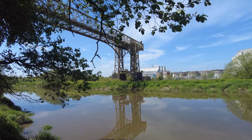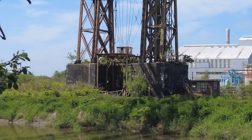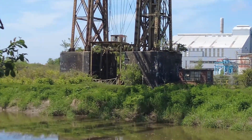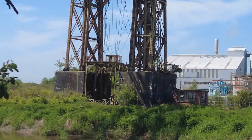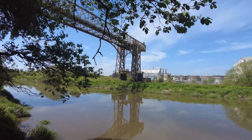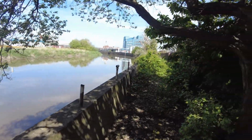You see all the workings of the actual bridge and the little bridge house there, right in the middle, on the other side. I'll just zoom in so you can see that. You can see in the middle of the two stanchions, you see the little bridge house and the actual workings of the bridge. Superb engineering at the time and still even now.